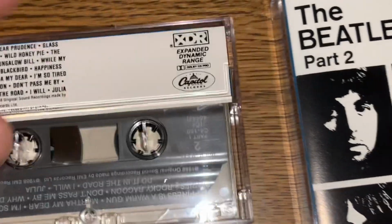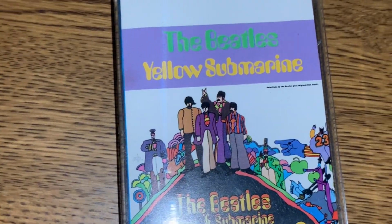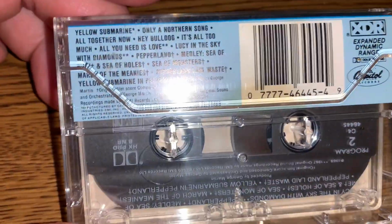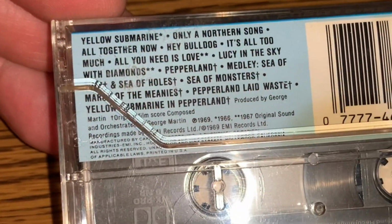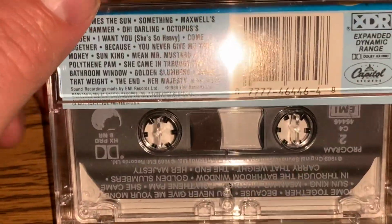This is the White Album. These are from the 90s, both of them. This is Yellow Submarine. This is from the 90s. The interesting thing about this Yellow Submarine is that it has Lucy in the Sky with Diamonds as the first track on side 2, which of course was not on the original album. This is Abbey Road from the 90s.